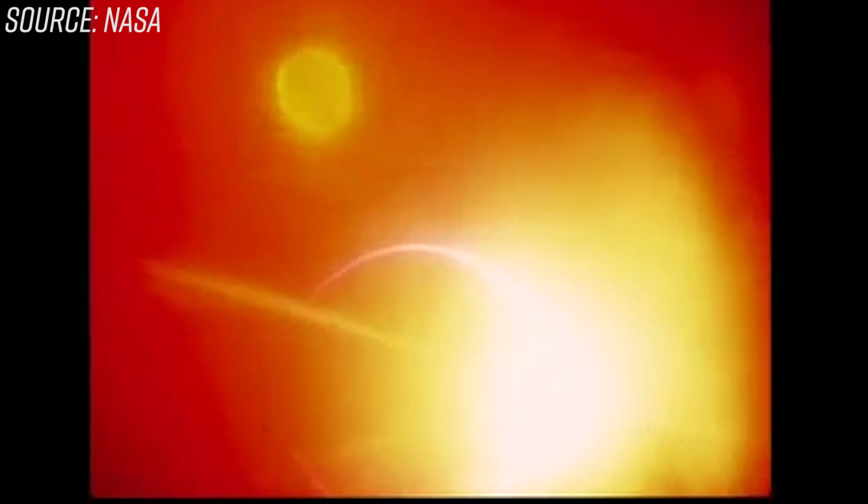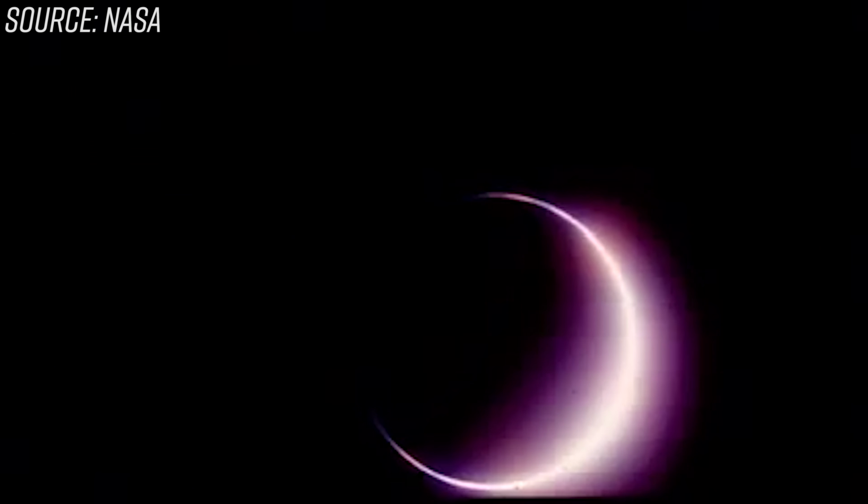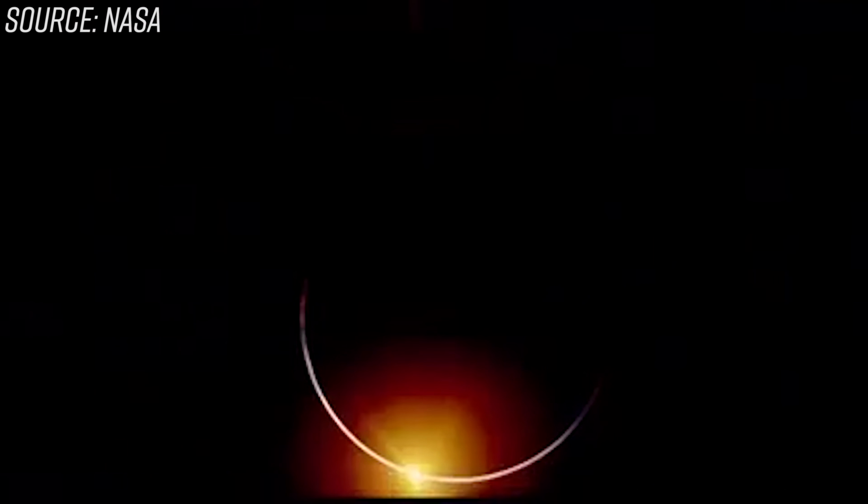"The atmosphere is illuminated completely around the Earth." Pete Conrad added, "It has blues and pinks in it, but instead of being banded, it's segmented. I don't know why." Now that sounds like an extraordinary eclipse that you could only witness from space.